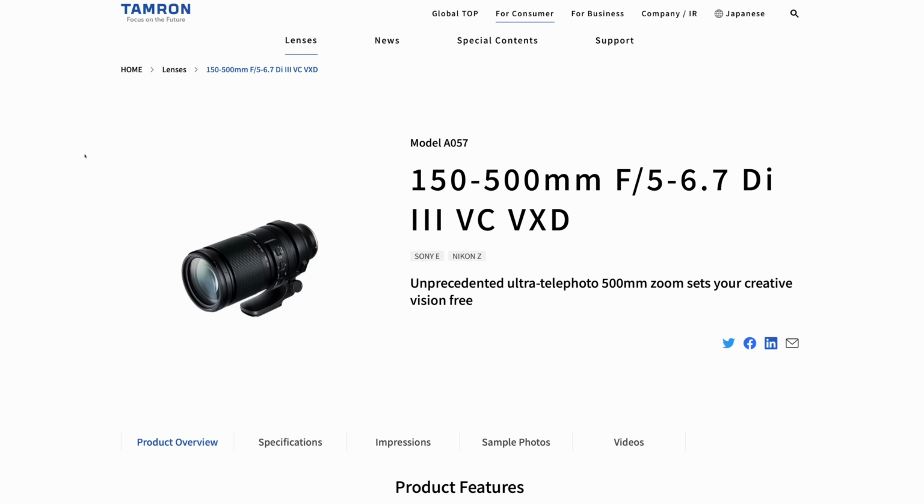Now, I also caught up with the Tamron representatives in Australia. They're known as Blonde Robot. That's the name of the company. And I'm pleased to share that they will be lending me the 150 to 500mm f5 to 6.7 for Nikon Z mount, which was announced globally today.